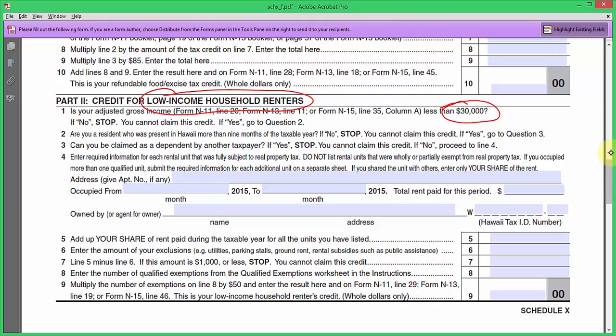And our tenant taxpayer would list down the property that they were renting during the year and how much rent was paid, and information for the landlord, including their Hawaii general excise tax license number. Now, in theory, the state government could use this information to make sure that the landlord is reporting the rent income on his or her tax return. Although I've never seen it happen where the landlord is audited, at least for income tax purposes. The most common type of audit in Hawaii is for excise tax or sales taxes.